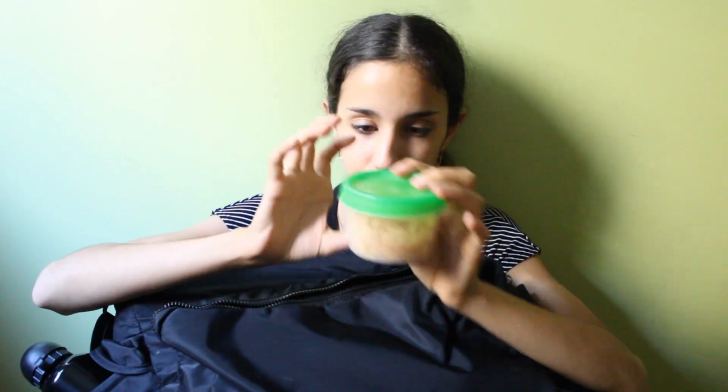So I have some rosin in a Tupperware. The Tupperware is from the dollar store. Cheap. I think it was like 70 cents, something like that. And the rosin, I got it from my local ballet store. Why do you carry rosin? Rosin is bad for linoleum, blah, blah, blah.